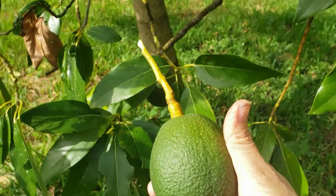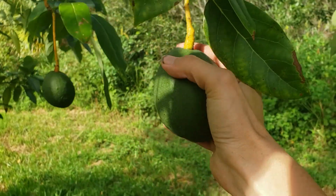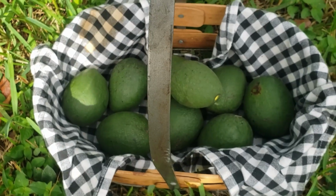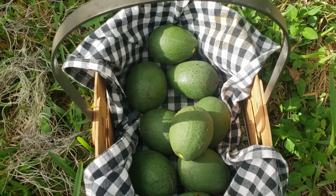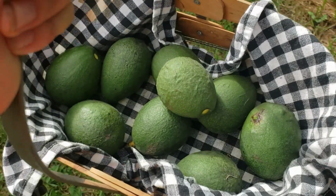Oh, that came all the way off. Trying to get them a little bit. Got several of them. Some of them are softer than others, so hopefully they will ripen all together in time.